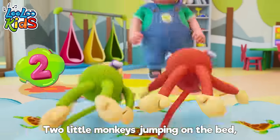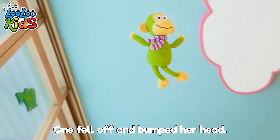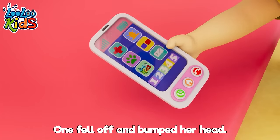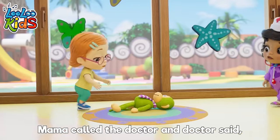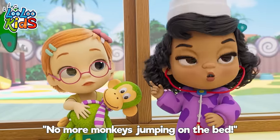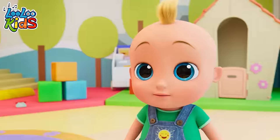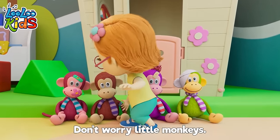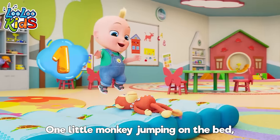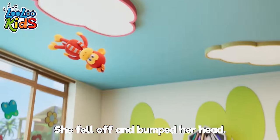Two little monkeys jumping on the bed. Oh, no. One fell off and bumped her head. Mama called the doctor and doctor said, no more monkeys jumping on the bed. There. Don't worry, little monkeys. You'll be okay. One little monkey jumping on the bed. She fell off.